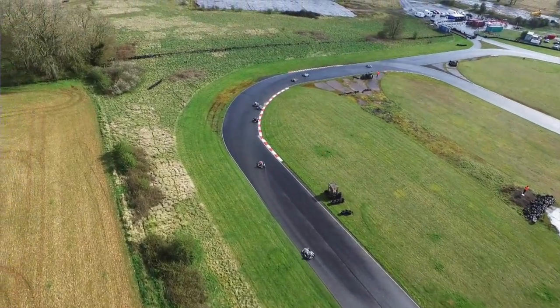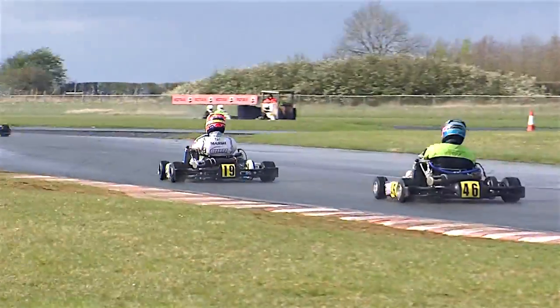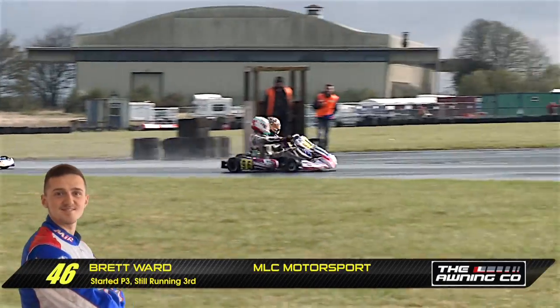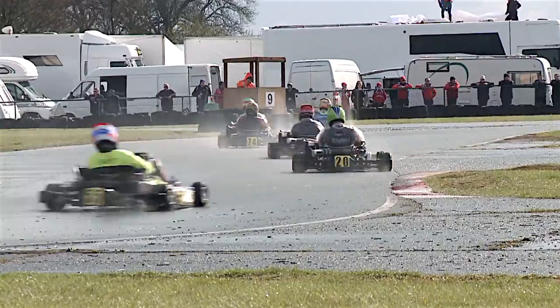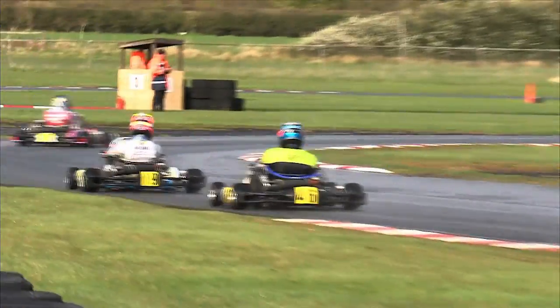Oh, there's a little bit of contact there for 4th and 5th place. That's Collins looking to move up the inside of Matthew Hurst. Couldn't get it done there, but looks like he's going to get it done now. The 46 is Brett Ward. He's running in 3rd place, but Collins can't get it done there and still can't get it done through Pitts Bend. It's a great little battle this, isn't it, as we watch them scrap over 4th position.